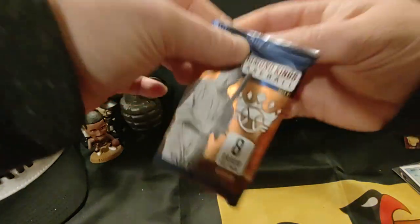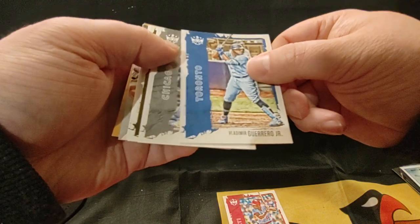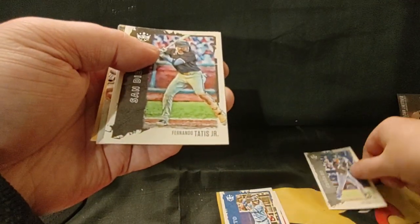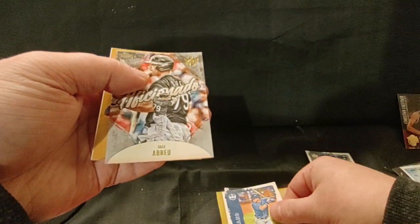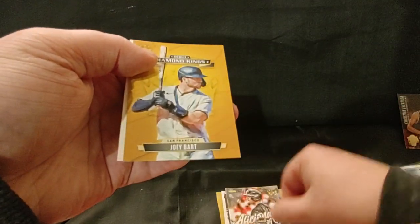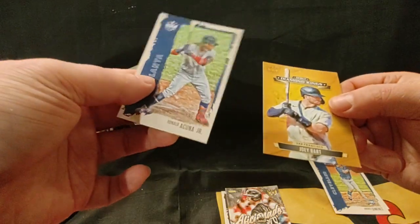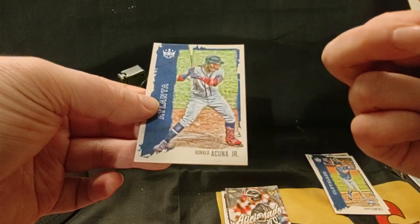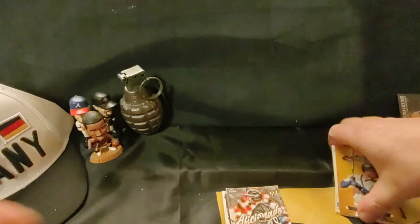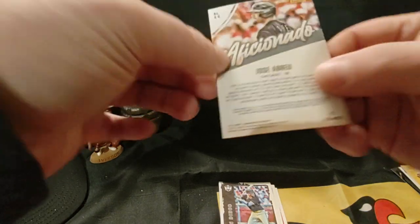2021 Diamond Kings. Joe Morgan. Vladdy Jr., Luis Gonzalez, rookie. Tatis. Andrés Giménez, rookie. Jose Abreu. Joey Bart, debut. Diamond Kings. And an Acuña canvas, I believe. Yep. Texturized. Oh, I kind of glossed over this. Jose Abreu aficionado insert.